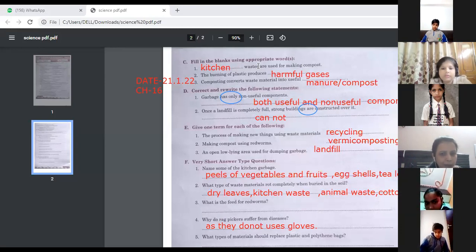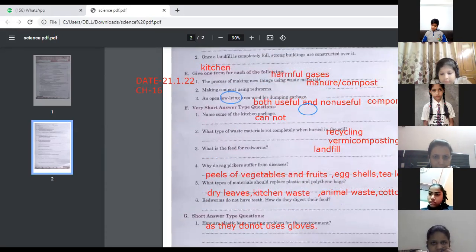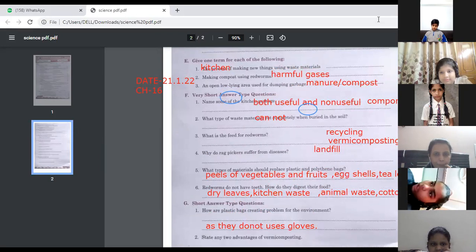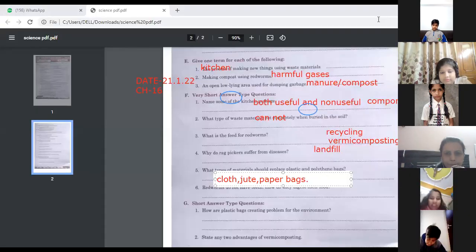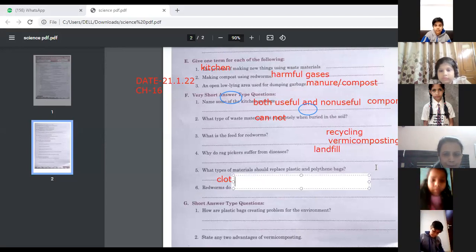In the waste thrown there is too much bacteria and microorganisms, which we are not able to see through our naked eye, but they are there. So they are not using gloves, that's why they suffer from diseases. The sixth answer is cotton and jute bags. Number five, what type of material should replace plastic and polythene bags? Already we had replaced it with cotton, cloth and paper bags, but not too many paper bags. We should use much of the cloth and jute bags.